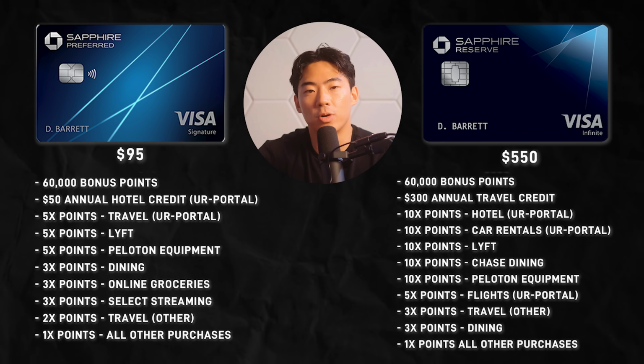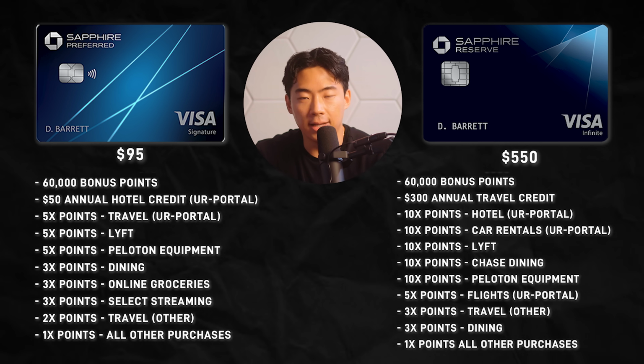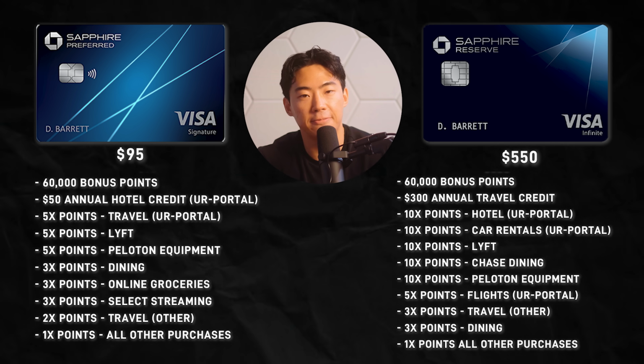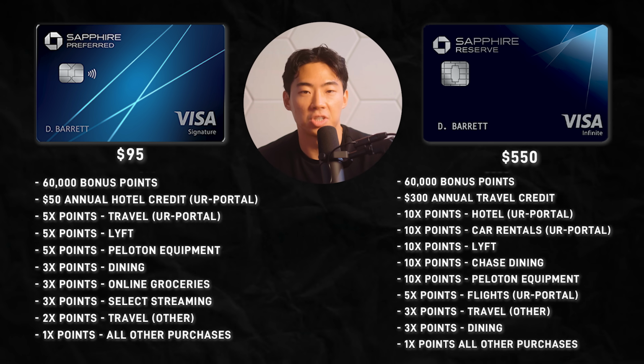Now, if you're traveling more than once or twice, the Chase Sapphire Reserve is definitely going to be a viable card for you. Already, that $300 travel credit we mentioned, that's super easy to use, I'm going to cancel that out. So this is really just a $250 annual fee card versus the $95 annual fee card that you get with the Chase Sapphire Preferred.